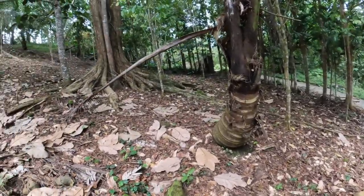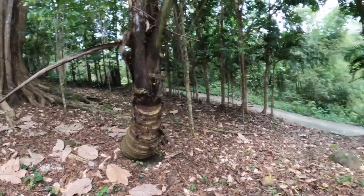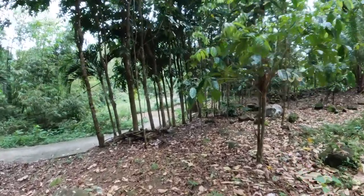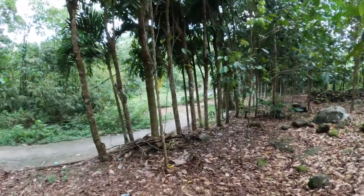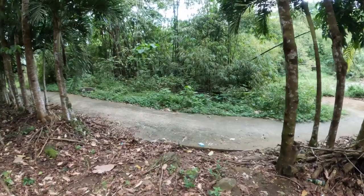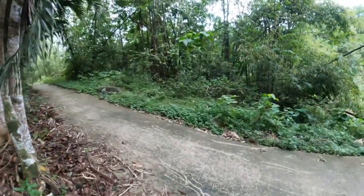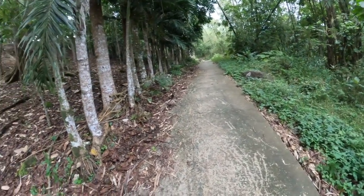The property next door to us is owned by a family in Lucena. They just come up here on the weekends. And we tried to buy that property, but they bought it out from under us. Kind of a sneaky deal. Wasn't happy. It's not very large, but it would have been a nice addition since it's right next to us.